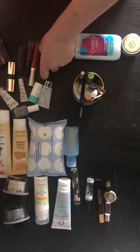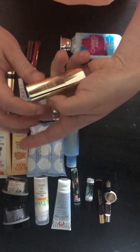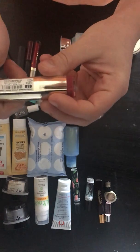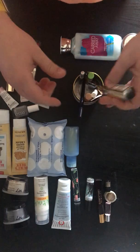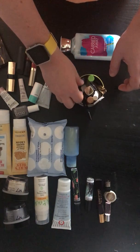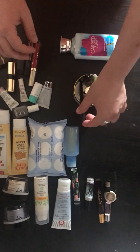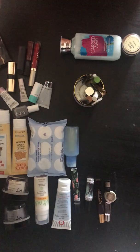So, moving on with lip products, this is the Milani Color Statement Lipstick. That's the full name. It's in the shade Plum Rose. It's my perfect nude. It's almost done. I'm trying to pan it this month so I can probably buy another one. But it's one of the oldest lip products in my collection, so I do need to get that used up.